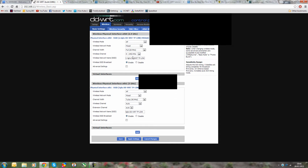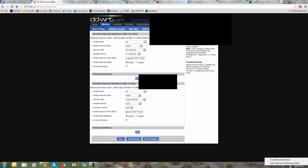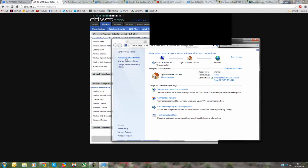As I live in apartments, there are quite a few people, and channel 9 actually has no one on it, meaning I've got the least interference and the best connectivity. With the 5 gigahertz one, however, I'm on turbo 40 megahertz, and I'm on automatic wireless channel because, again, there's no one on it. No one has 5 gigahertz. That said, I'm not sitting far from my router, and it says it's missing one bar there. However, I have no problems in terms of my connection.